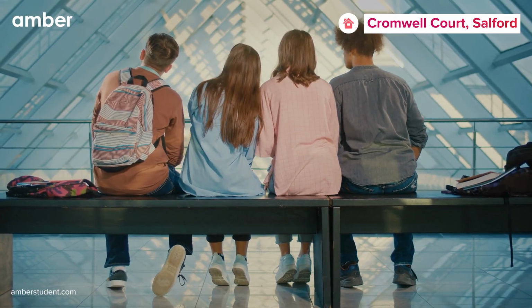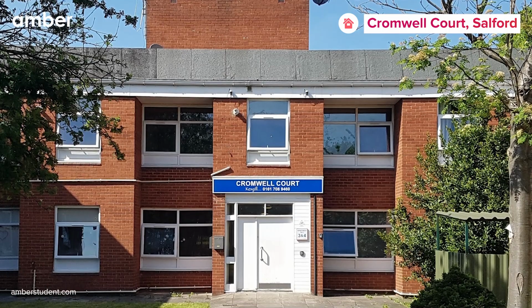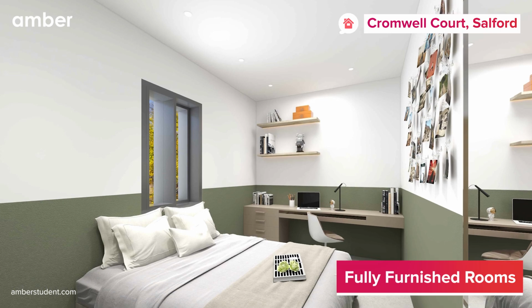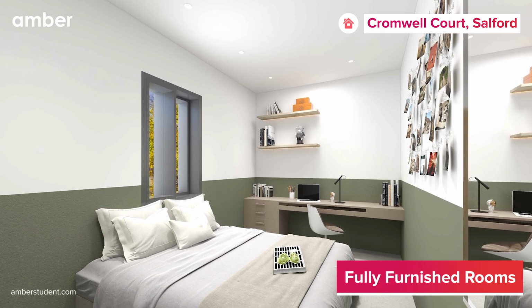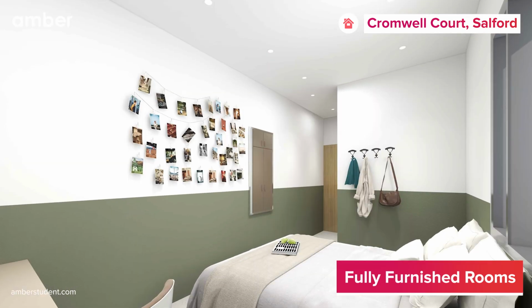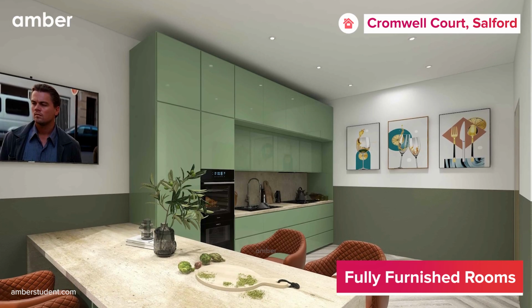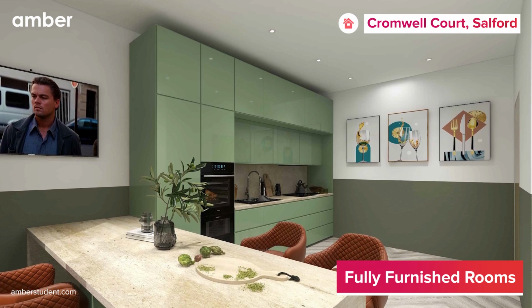Get ready to toast to an epic student life at Cromwell Court, Salford, where your academic dreams take flight. Step into a world of comfort with a variety of living options, from stylish non-ensuites to chic ensuites and modern studios, all designed with your needs in mind. Fully furnished and brimming with amenities, Cromwell Court ensures you'll never miss a beat.